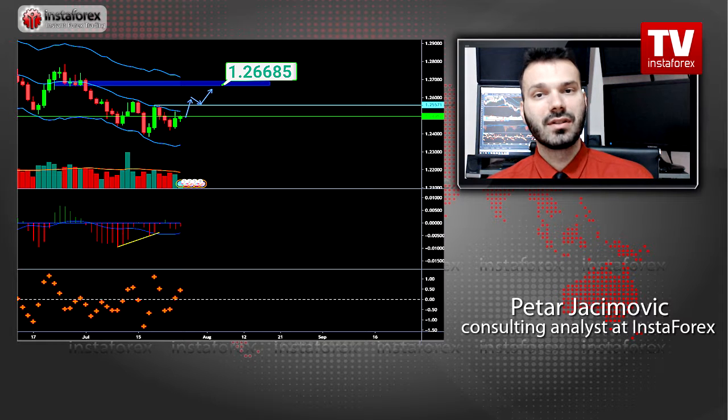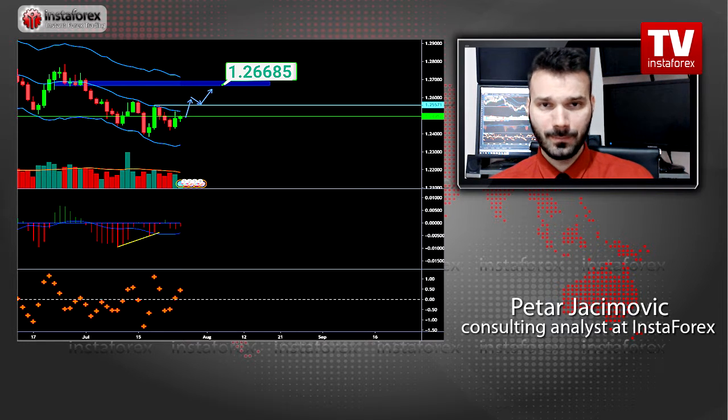The key pivot resistance on the British pound versus US dollar is set at the price of 1.2557. So pay attention to this level, because in case of an upward breakout of 1.2557, there is a big chance that the pound will go and test 1.2670. So again, bullish divergence on the 310 oscillator, potential U-turn on the daily time frame. So pay attention to this for the further upside, with the upward target at the price of 1.2670.